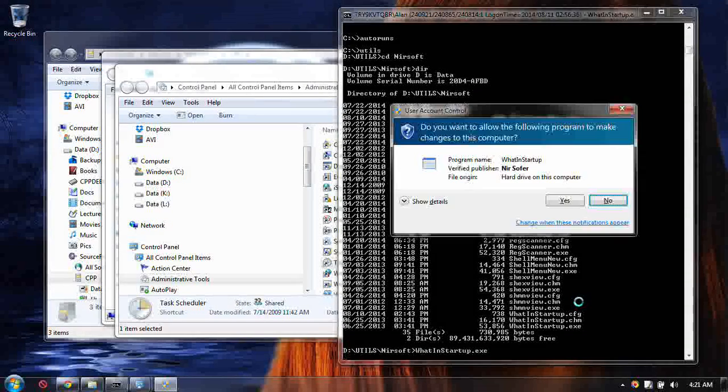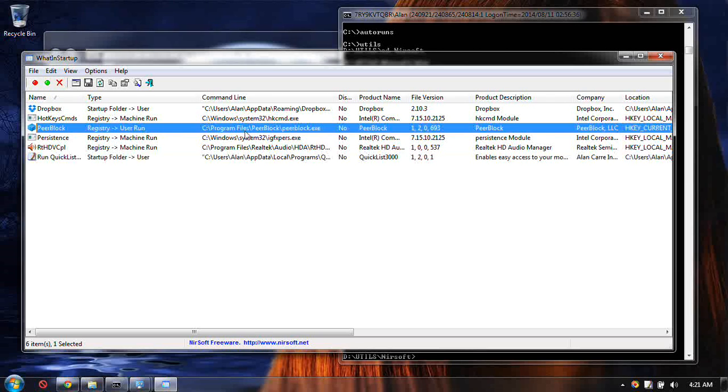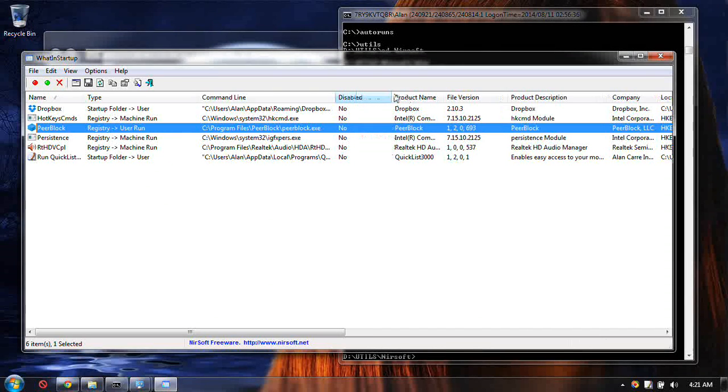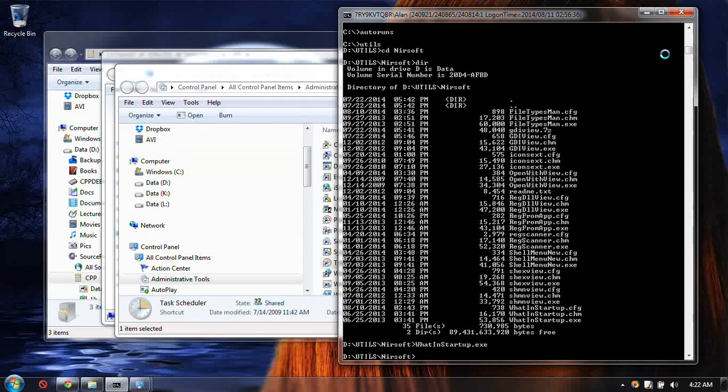It's not really proper English. I think he needs an apostrophe S there. This is what's in startup. Not sure what that is. That's mine. Here's PeerBlock. It's listed here, but it doesn't start up. And I really don't know why. When I disabled things in here, I don't know what happened, but you must have got rid of the files. Doesn't matter because I didn't want them there anyway. Everything seems to be working as normal.